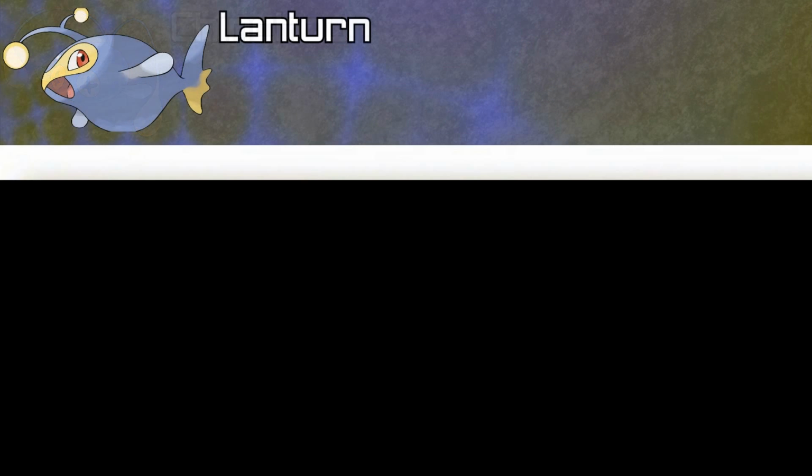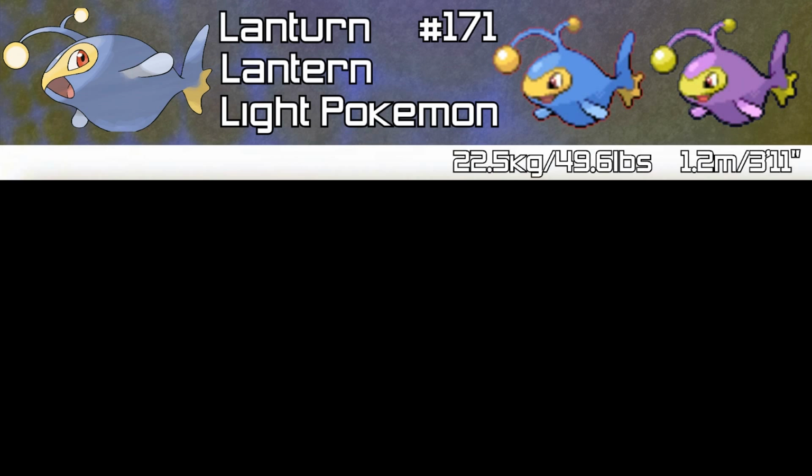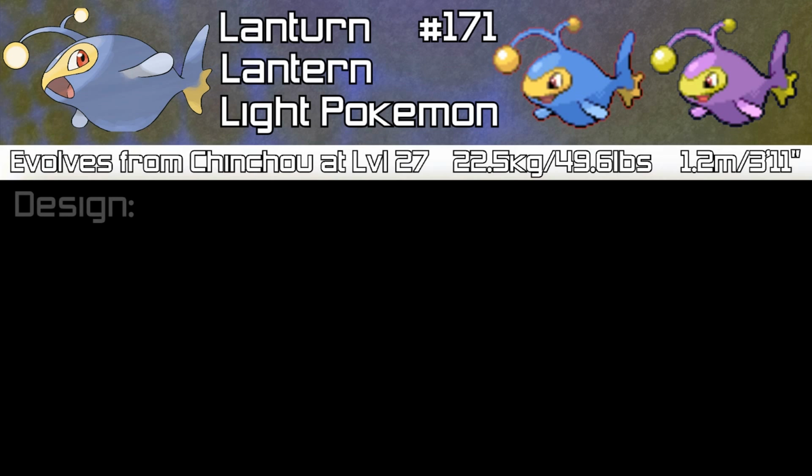Moving on now to Lanturn. Its Japanese name is also Lanturn but spelt differently. It is the light Pokemon. It is number 171 in the National Dex and stands at 1.2 meters tall or 3 foot 11 inches and weighs 22.5 kilograms or 49.6 pounds. A Chinchou will evolve into a Lanturn starting at level 27.